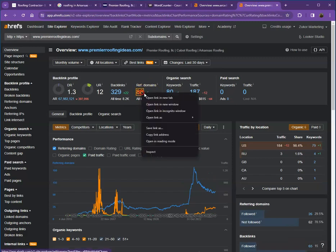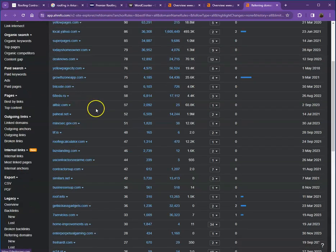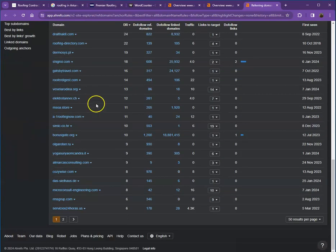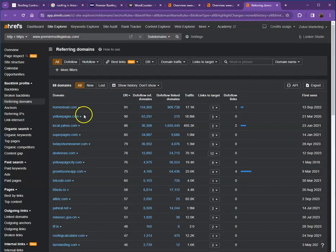Let me pull up their backlinks here. If you see, these are all the directories they're listed on. That brings them a lot of attention, a lot of traffic. That's one of the reasons they're ranking so high. If you look at these different websites, this would be one of our priorities as well, wherein we get you as many backlinks as possible.